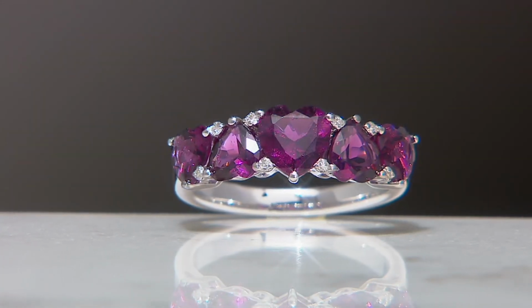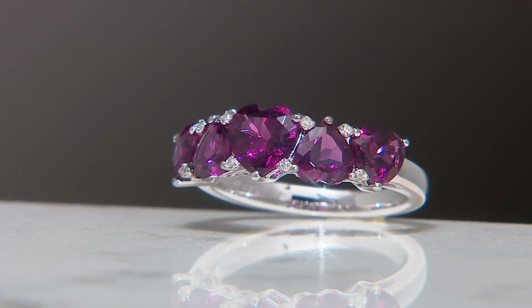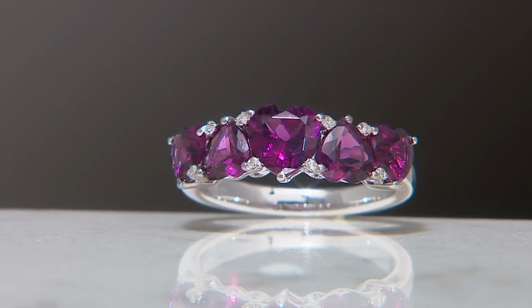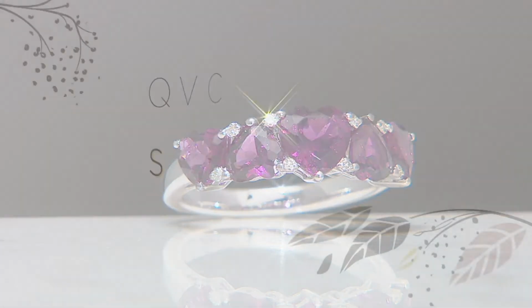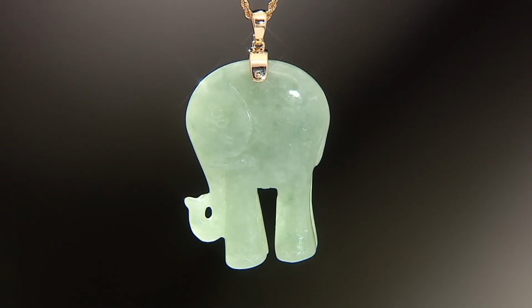Bye-bye. Bye. So back to our beautiful Brazilian garnet ring. It's the only heart-shaped piece in the show. It is stackable if you wanted to put it with something like our sapphire band rings, and it is very, very popular. So stay in the ordering process. 3 payments of $28 on that brand new piece.